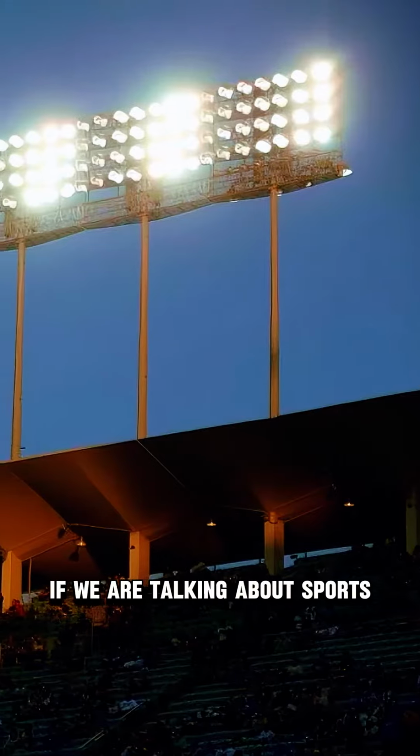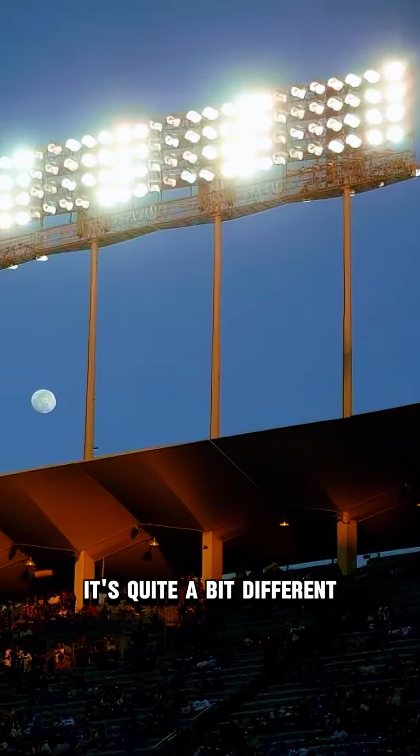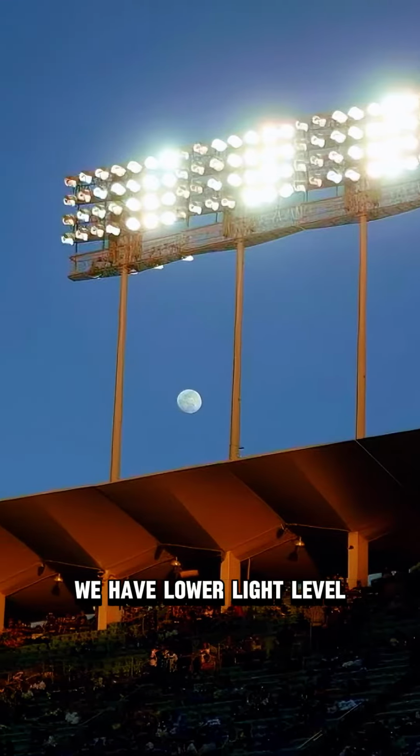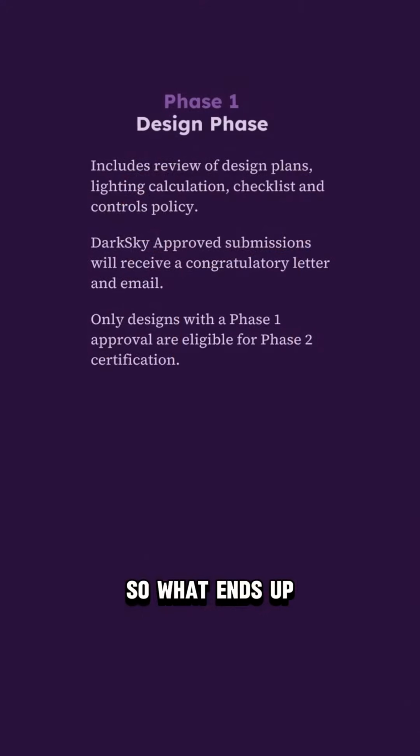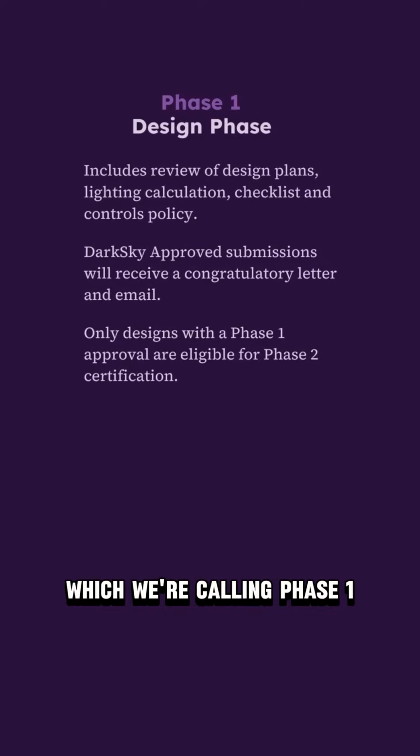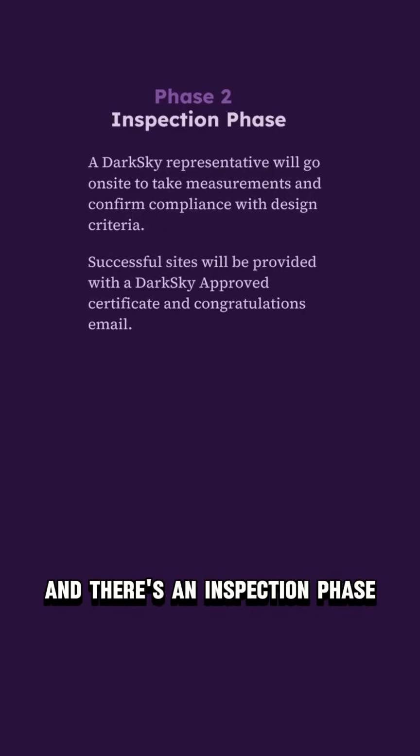If we are talking about sports, it's quite a bit different than roadway. We don't have dusk to dawn. We have lower light levels. It's a different animal. So what ends up happening is there's two phases to this program. There's a design phase, which we're calling phase 1, and there's an inspection phase, it's phase 2.